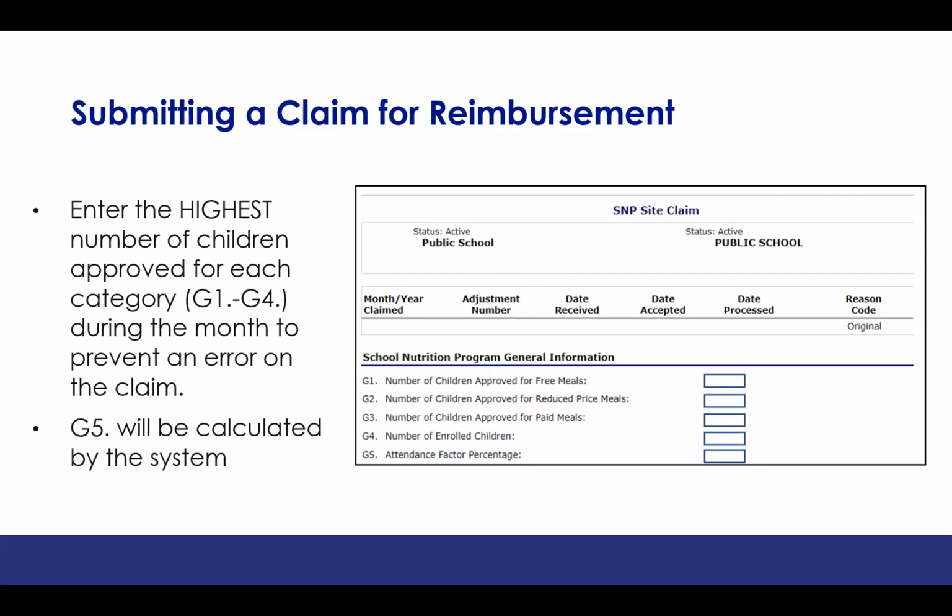So here you're going to enter the highest number of children approved for each category, G1 through G4, during the month to prevent an error on the claim. G5 will automatically calculate in the system for you. So you're just entering information in G1 through G4. Number of children approved for free meals, number of children approved for reduced price meals, number of children approved for paid meals, and then number of enrolled children.